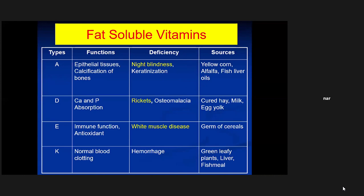These are the fat-soluble vitamins, and I have given you the list here. These are the functions. This is what happens when they are lacking in the body. These are the sources where you can easily find these vitamins. Vitamin A is for epithelial tissue. That's what I was talking about. All those vitamins are part of the structural units, right? Epithelial tissues, all the epithelium in the inner coating of, like, the intestine or stomach, you need those vitamins. You also need them for calcification of bones.